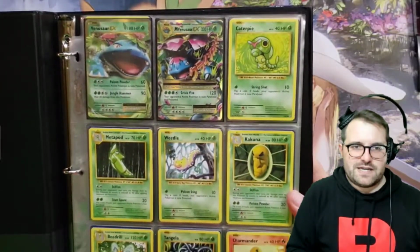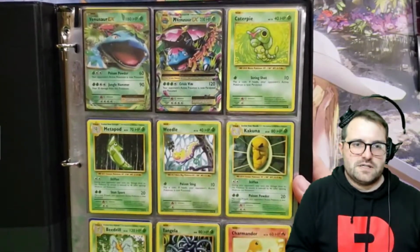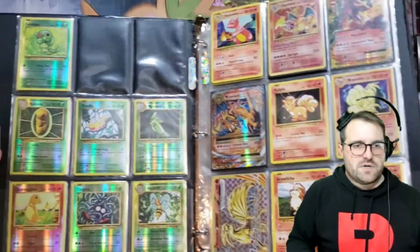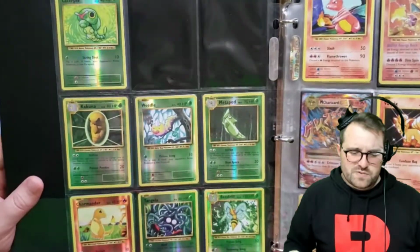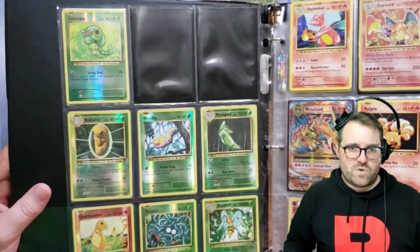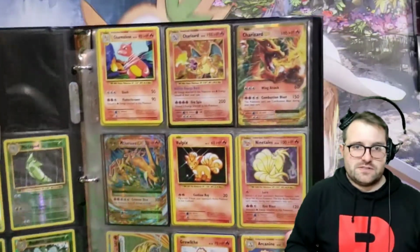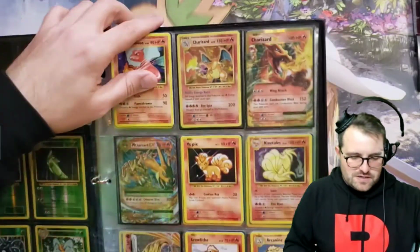We got Venusaur EX right out front with the Mega Venusaur EX, Caterpie, Metapod, Weedle, Kakuna, Beedrill, Tangela, Charmander. So there's not a lot to say about the artworks. Most of them are reprints of the original. I think I opened 2 booster boxes of this when it came out, and then purchasing collections. There were so much evolutions in collections that it was just almost sickening.